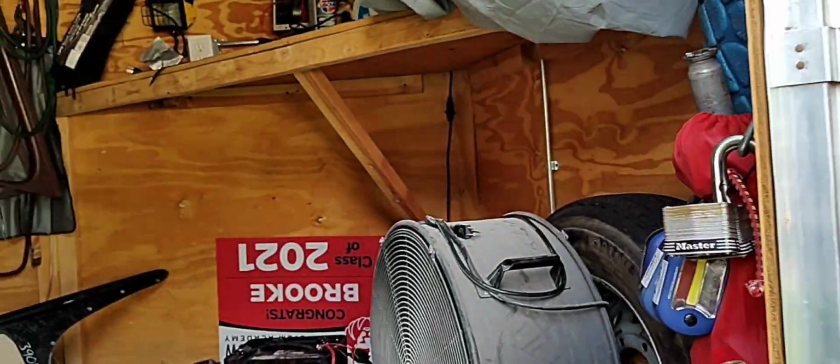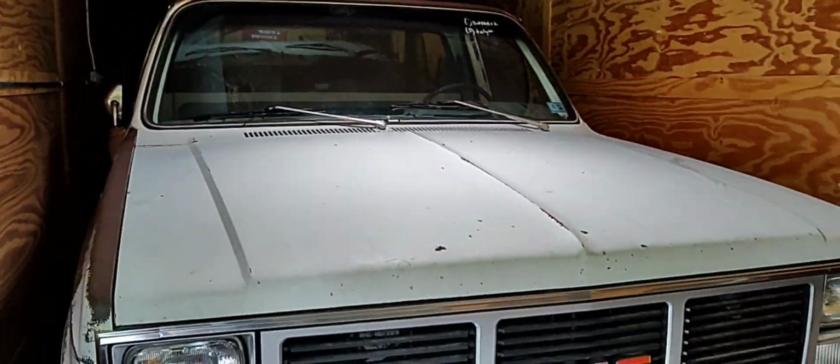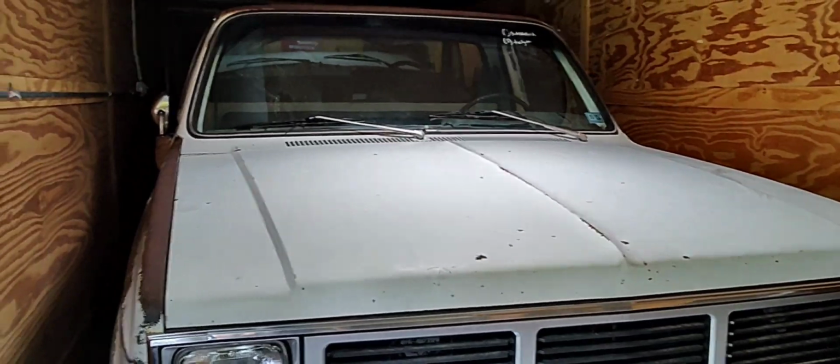So you want to show them what we got? So we got a C10 short bed. It's an '83 GMC High Sierra, 6-foot bed, 2-wheel drive. C10 technically is what they're considered. It is an original Georgia vehicle that was shipped up here.